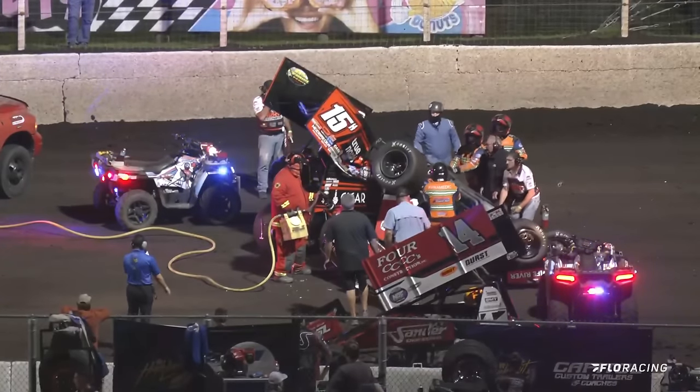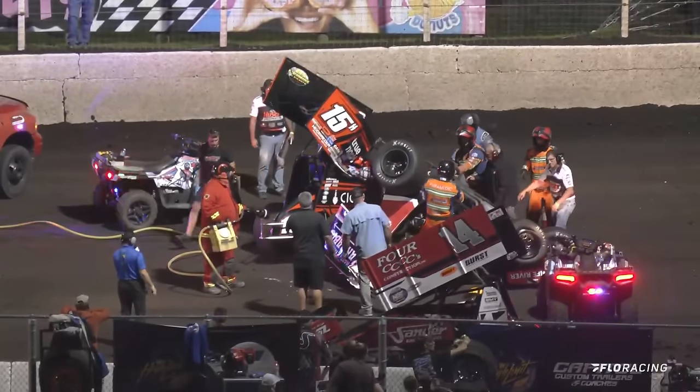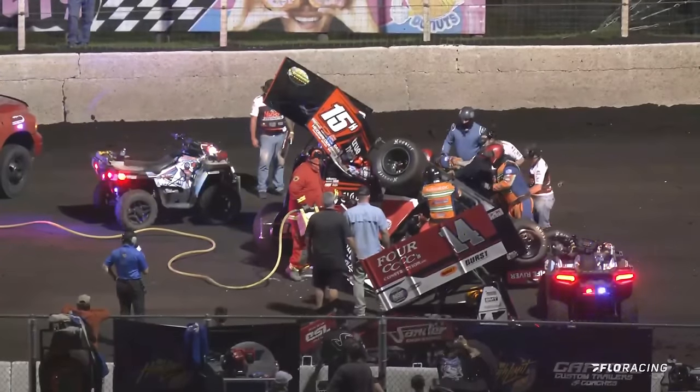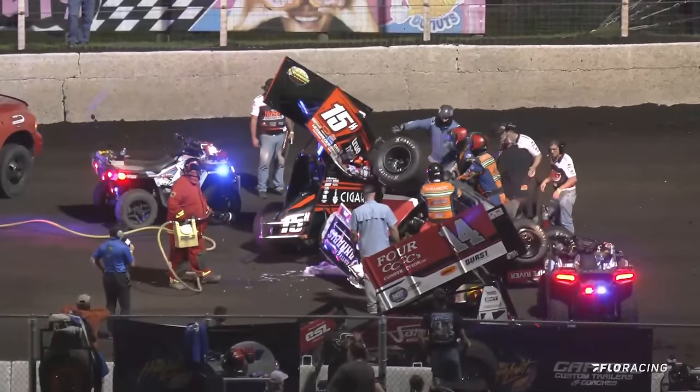Yeah, and they already had to put some extinguisher out as some of the fuel from Mullen's machine was leaking right on the right rear tire of Sam Haferteep Jr. They're going to go ahead and spray that area once more, so the safety crew is efficiently getting that deposited down to ensure that nothing catches flame.